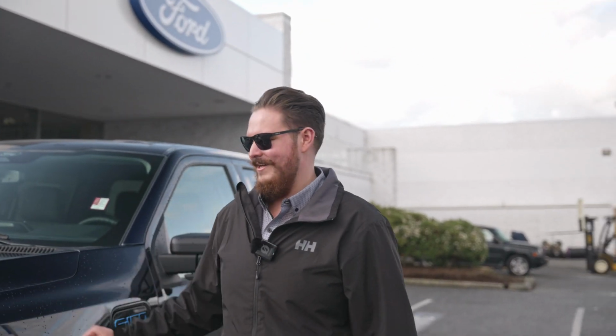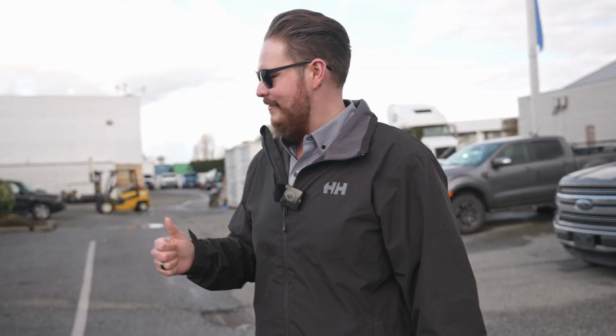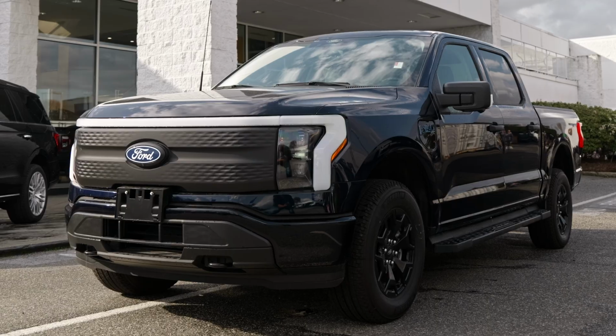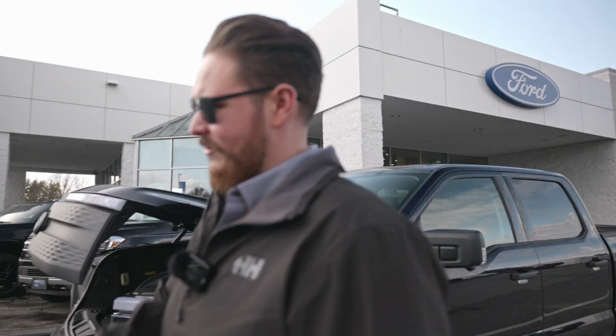They're fantastic. I'm gonna show you guys some of my favorite things, some standard features. Let me know what you guys think. Let's start with the front. I like the front. The front's the best part. Two times on the key fob, or you can open it from your FordPass app, which is free and complimentary.